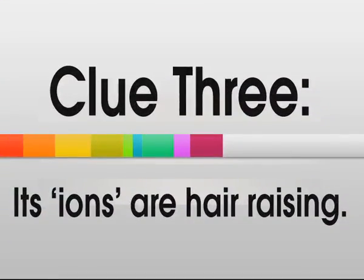The last clue. Now, a lot of people have gone, what does that mean? Take a look at the last clue. Clue number 3. Its ions are hair-raising. Well, interestingly enough, this gemstone is often used as heat plates for hair straighteners. I know, how cool is this? Why? Because the ions within this gemstone release the heat much more fluidly, in a much more subtle way, and therefore the hair as you're straightening it.